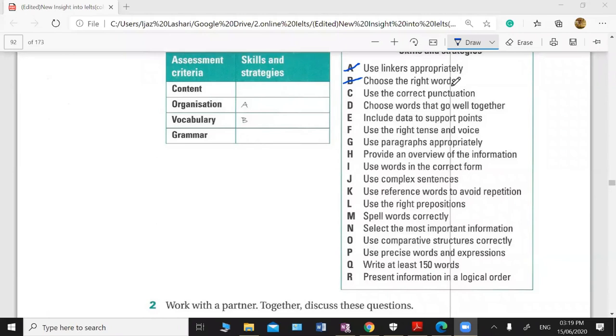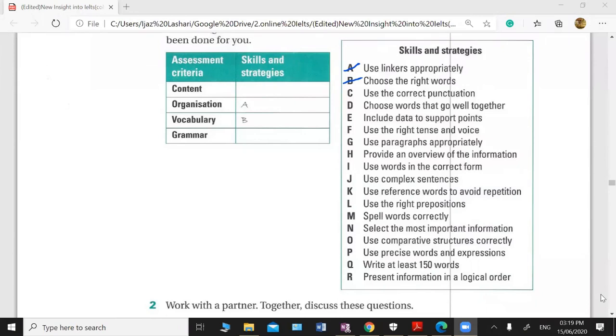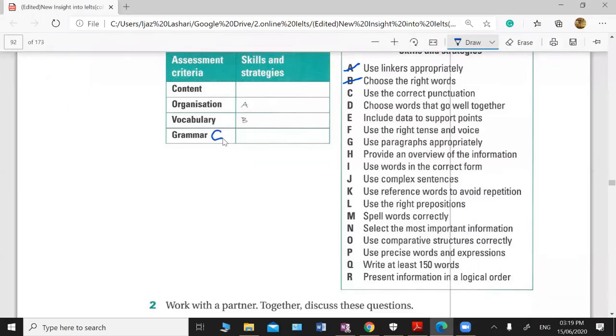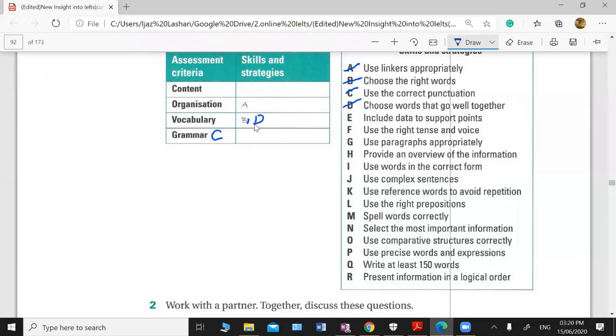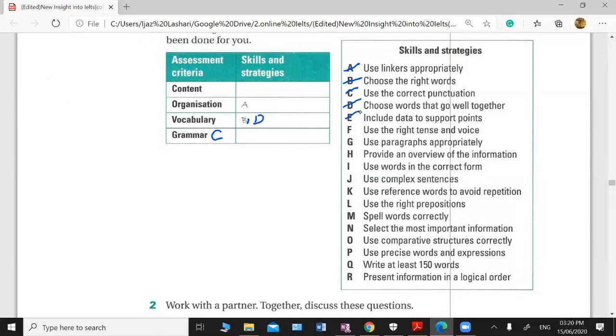Okay, so let's start with C. C is grammar. Yes, that's right. It's grammar. So C comes here. All right. Next one is D. Choose words that go well together. That is vocab. So D is our vocab. Yes. Let's say E. Include data to support points. It's content. So E is content.